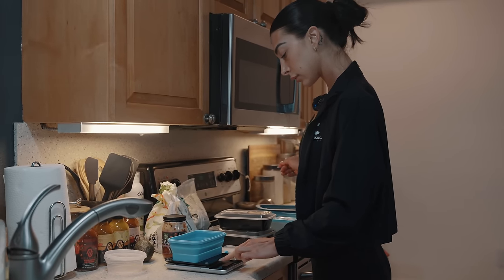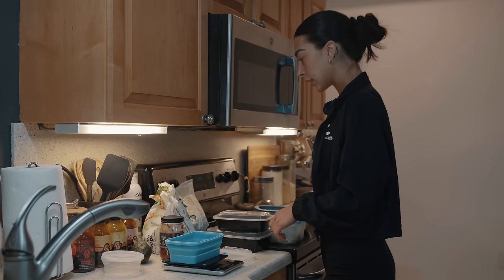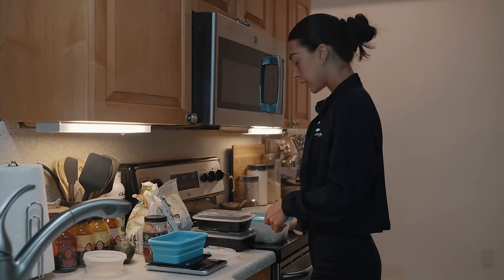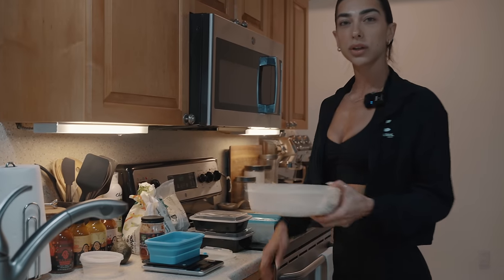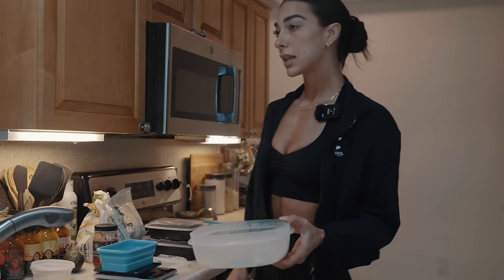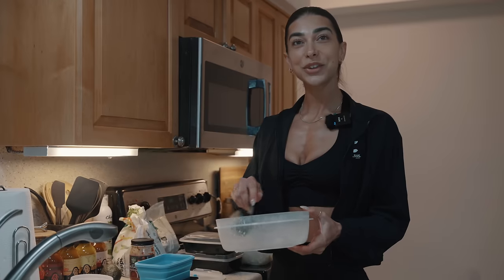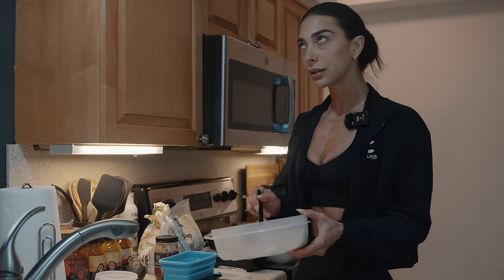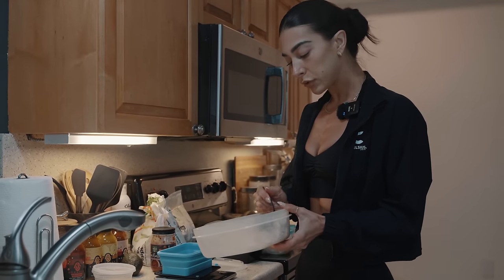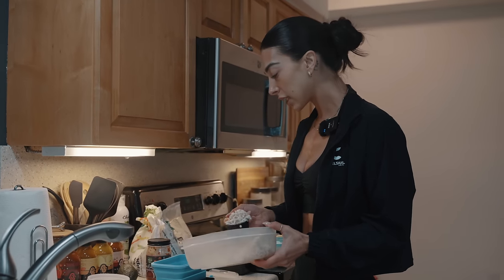How many grams of rice were you eating at the beginning of prep? Like half a cup. So that would be, what, like 125 grams maybe? And I initially actually had some rice noodles, the noodles that are made with brown rice. Oh my God, so delicious. And I would do that with just a little bit of marinara sauce because it's so low calories.